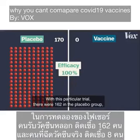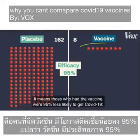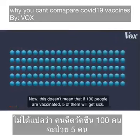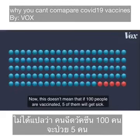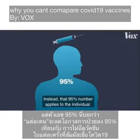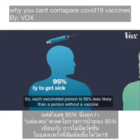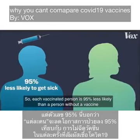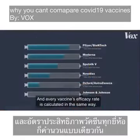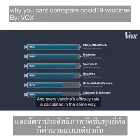With this particular trial, there were 162 in the placebo group and just 8 in the vaccine group. It means those who had the vaccine were 95% less likely to get COVID-19. The vaccine had a 95% efficacy. Now, this doesn't mean if 100 people are vaccinated, 5 of them will get sick. Instead, that 95% number applies to the individual. So each vaccinated person is 95% less likely than a person without a vaccine to get sick each time they're exposed to COVID-19. And every vaccine's efficacy rate is calculated in the same way.